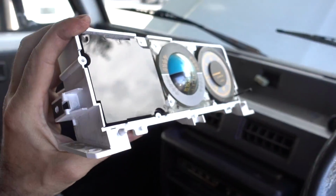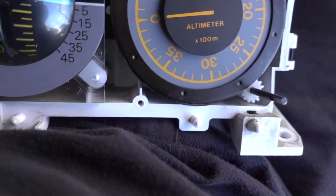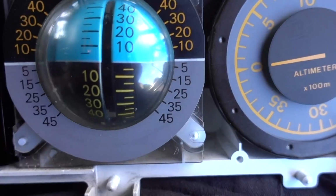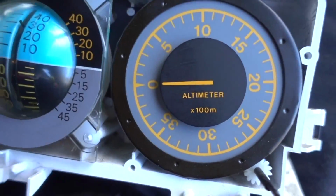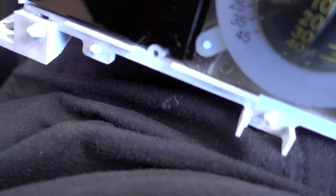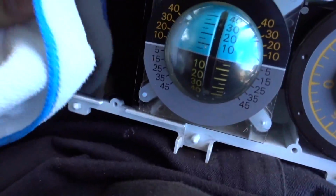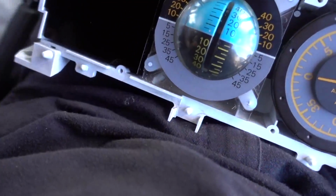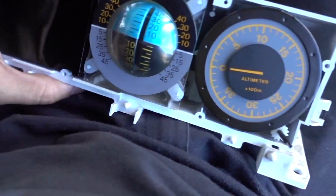So I pulled out this cluster here, and this little attitude indicator is destroyed, so that's not working. The altimeter might work, I don't even know. I don't even care. This thing just looks cool. But regardless, there's a temperature gauge on here that shows different temperatures, and it wasn't working. So I went ahead and pulled this apart, and I found a loose capacitor. So I went ahead and resoldered that in, and hopefully that fixes this thing.